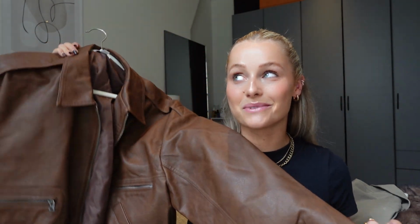Honestly, the color, I am so here for brown. I don't know why, but I feel like maybe this year brown is massively the colour of the season. Honestly, I've never really got into wearing brown that much, whereas this year, I'm here for the brown. So yeah, this jacket is absolutely gorgeous.